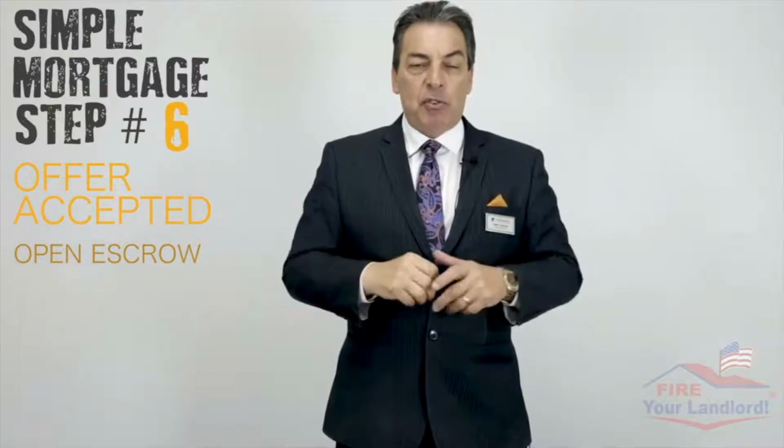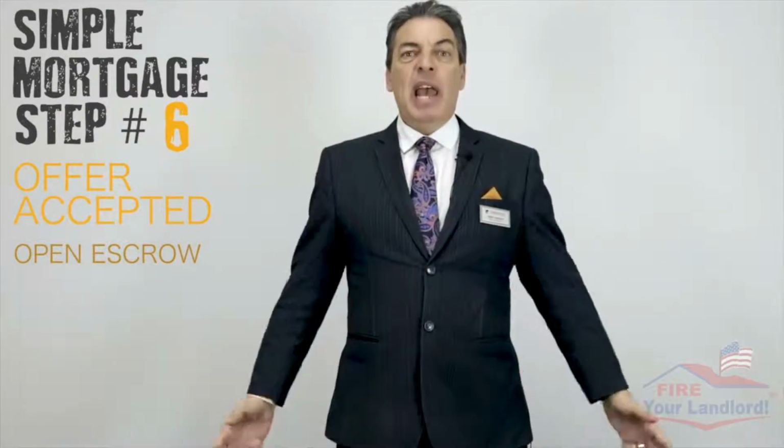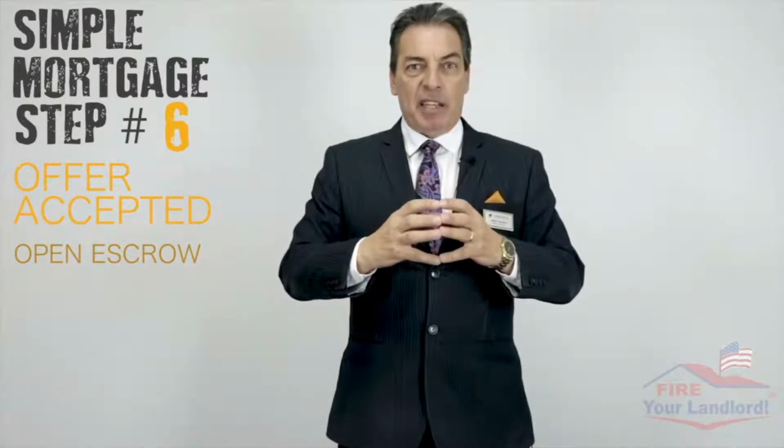And they're going to issue escrow instructions to both sides. This is what everybody has to do, and they coordinate the whole file.